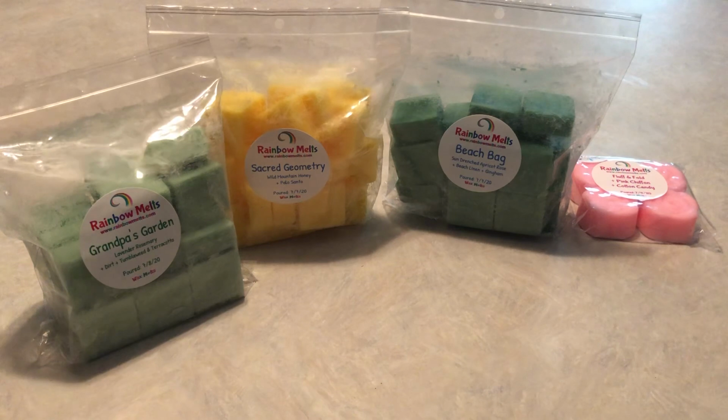I'd probably mix something like that with Grandpa's Garden, but Grandpa's Garden would always need to be the star of the show because it's such a final scent for me. Like, I don't see myself putting anything else with it that I would like more than I already like the original, if that makes sense. But anyway, I've rambled on long enough. I'm gonna end the video off here before I get that 10% warning.